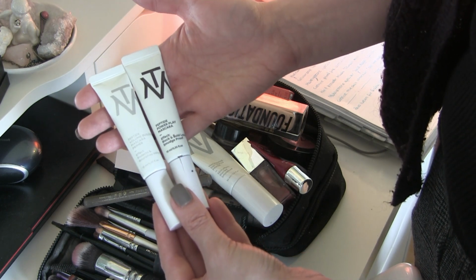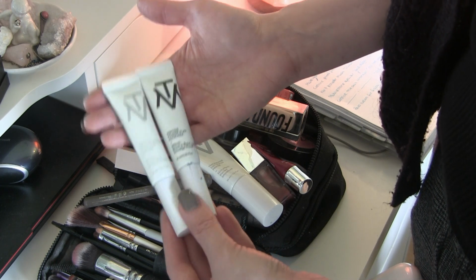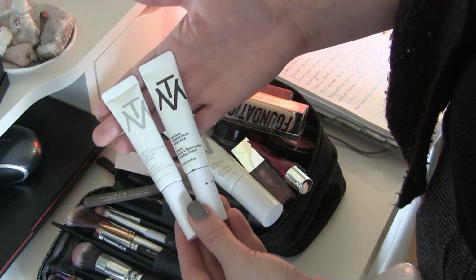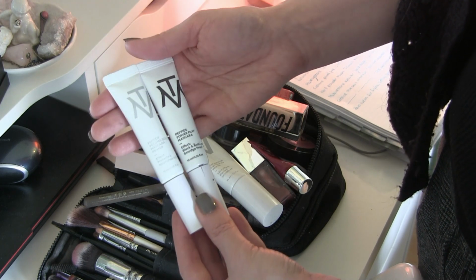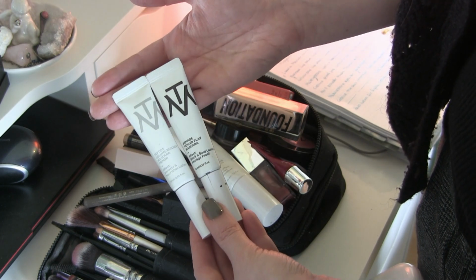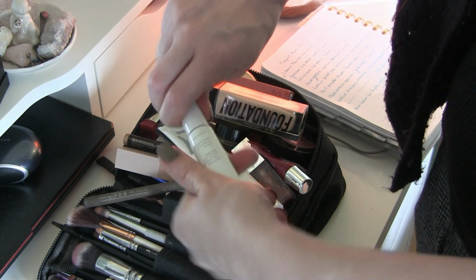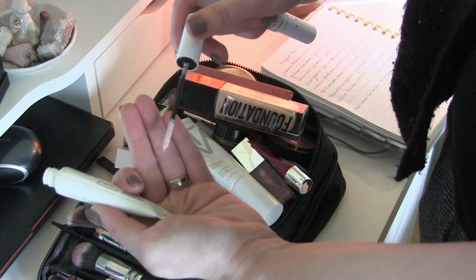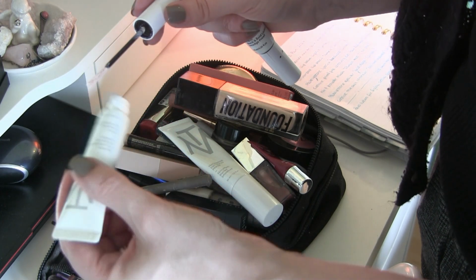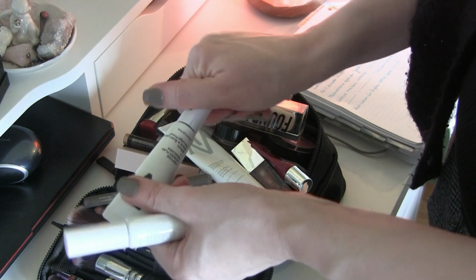I probably used these for about a month before I gave them up. I don't usually give up products that easily, but I was just not able to work with these. They irritated my eyes, and they were very smudgy and not easy to work with. So we had the primer, which is more of a nudie colored one, and just a black mascara.